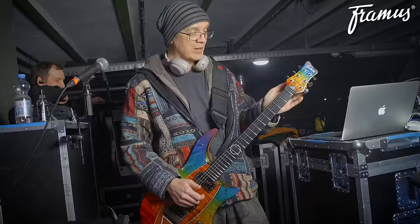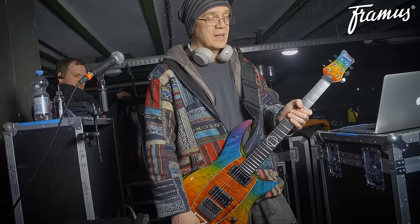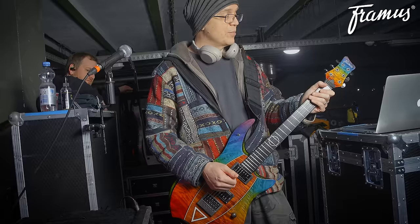So the guitar itself has been dropped only a couple of times, but the thing that I really like about these guitars, above and beyond the fact that they're great fun to play and they sound amazing, is that they really take a beating well.